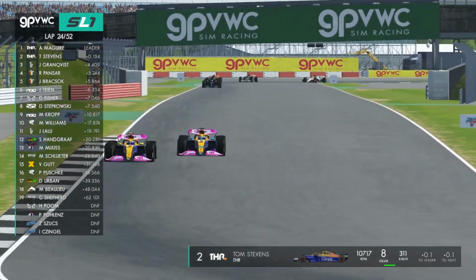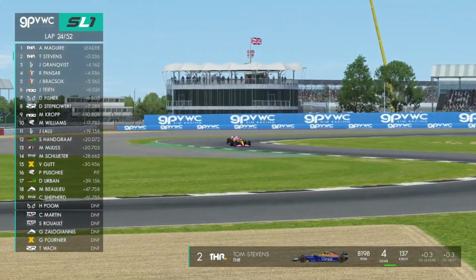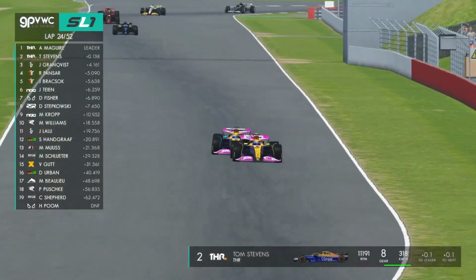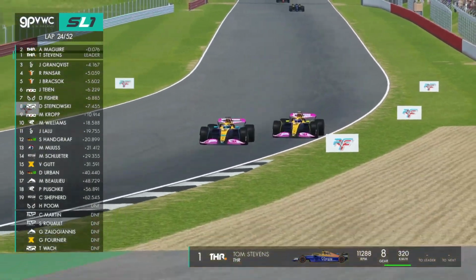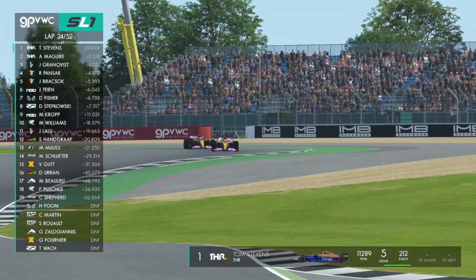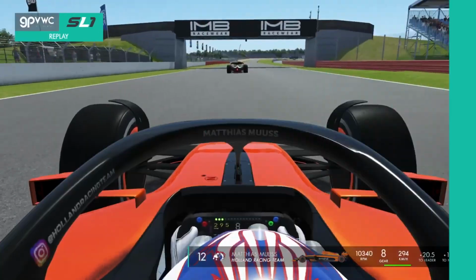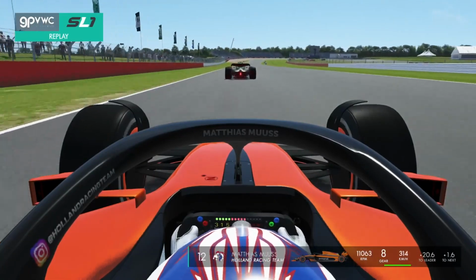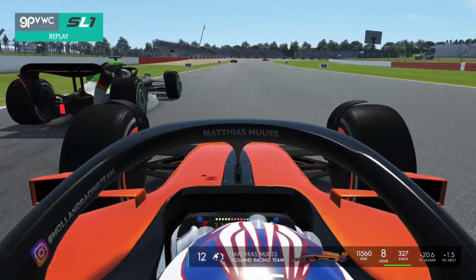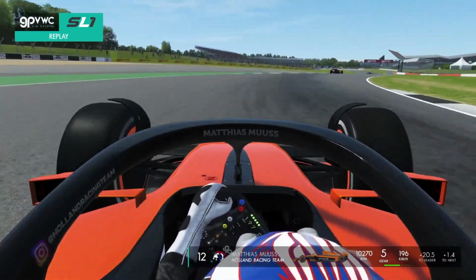And look at how close Stevens is to the back of Maguire here. But, oh, look at that. Wow, it looked as if he was going to go for a move there, and a very late one at that. Here he goes again, up the inside, and this time he will take the lead. And you saw a little lift from Adam Maguire as they approached the braking zone. He didn't want to go side by side with Tom. But here is how Moose got through then, and it looks like a fairly straightforward Tom Stevens-esque DRS move down the straight into Stowe. Plenty of space left by Stein Hagengraf.